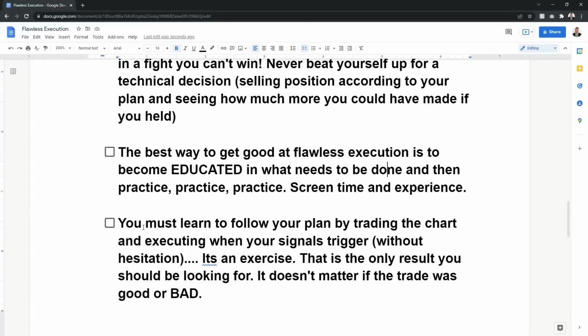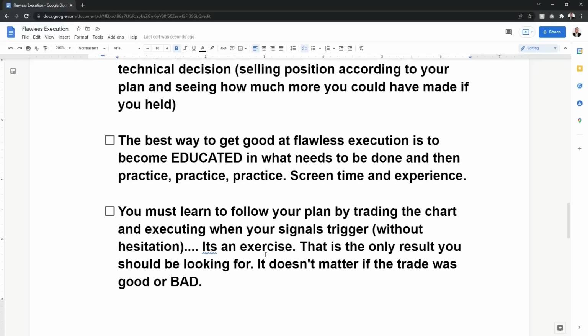You have to practice, and you have to practice with enough money that you could afford to lose, because you win by losing in this game, in my opinion. You must learn to follow your plan, trade the chart, and execute when your signals trigger without hesitation. It's an exercise. There's no reason to do it with all $100,000 if you have a $100,000 account. Do it with small size that you could afford to learn from your mistakes. That is the only result you want to be looking for. It doesn't matter if the trade was good or bad.